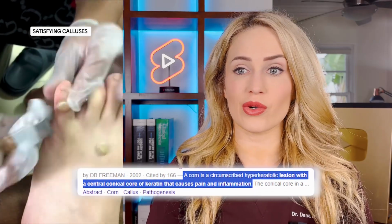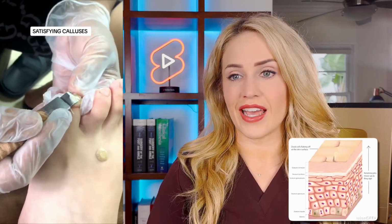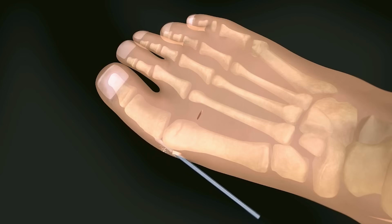So a corn is a hyperkeratotic lesion, which means an excess of keratin with a central core that causes pain and inflammation. So this keratin core is thickening of the stratum corneum, and this thickening is a protective response to mechanical trauma. So you'll notice the toe is curled, causing the little joint to stick upwards. This rubs on the shoe, forming a huge callus. Sometimes surgery, which could involve straightening the toe or even shaving off some bone, can be an option.